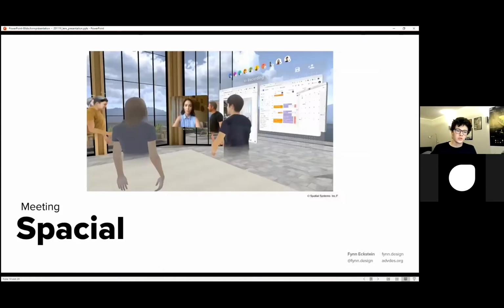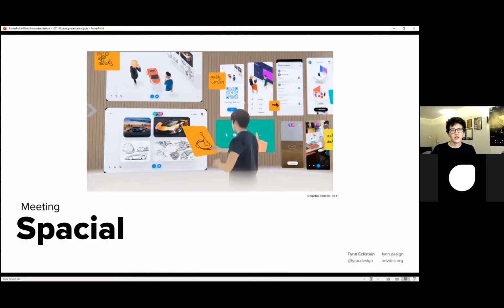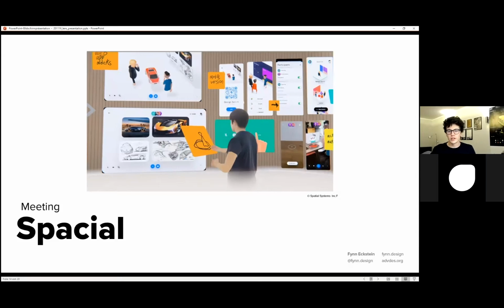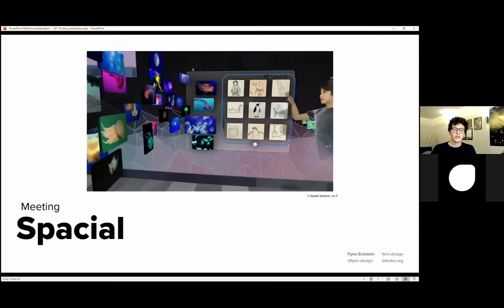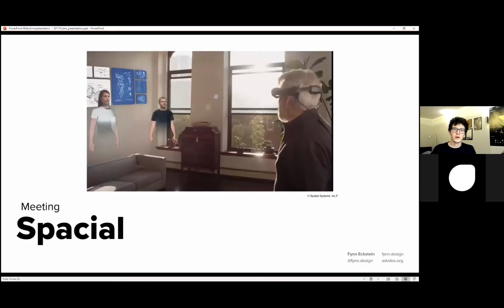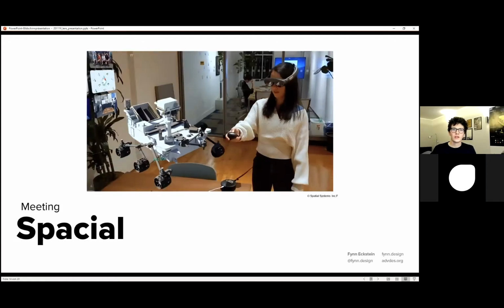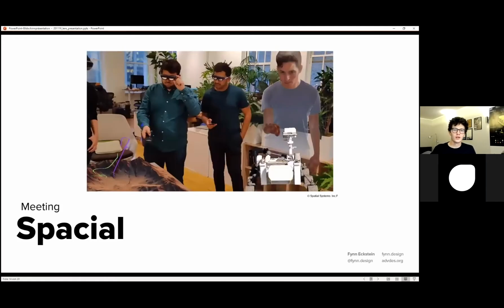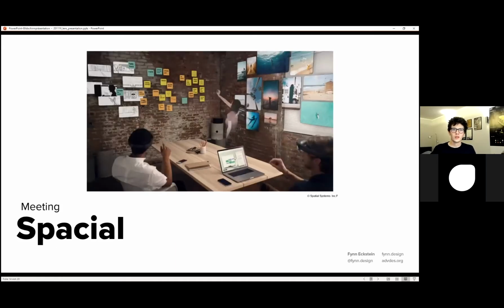Yeah, when it comes to meeting, we have Spatial, and I personally haven't tried it, but it was endorsed on another LAN session, and I think the marketing material looks really amazing. And if it does work as they show, I think there's a bright future for meeting in VR.